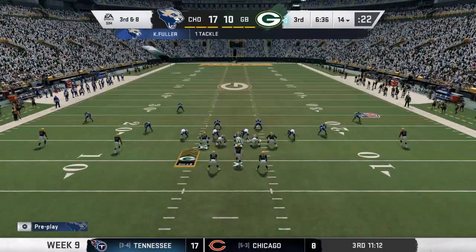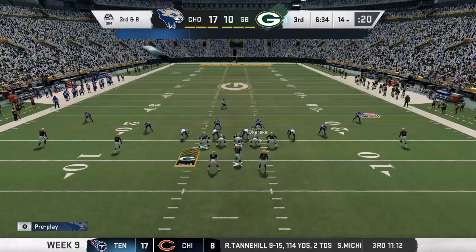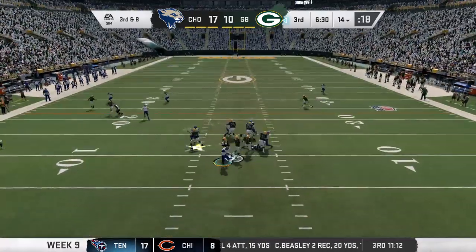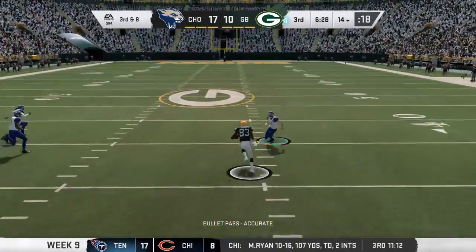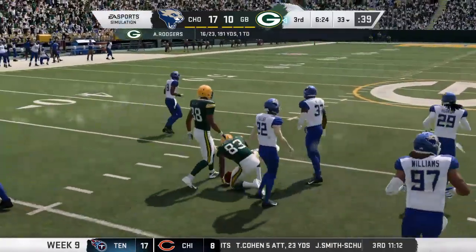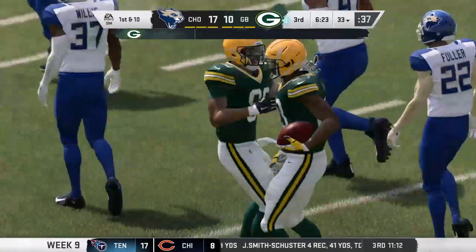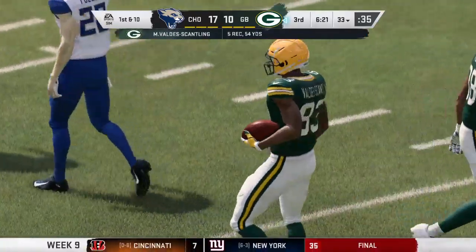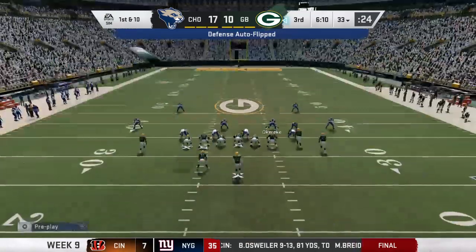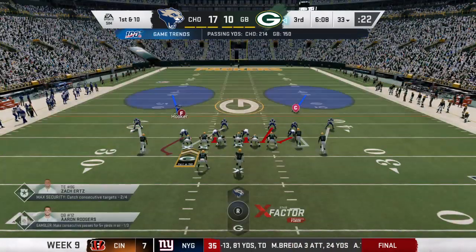It's 3rd down. Throwing is Rodgers on 3rd down. He's got his man, Valdez-Scantling. And he's got it past the 30 before he's hit and dropped. 5th catch of the afternoon, and that gives him a first down. So they'll come up 1st and 10 now from the 33.